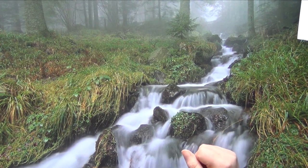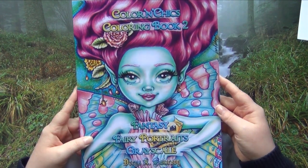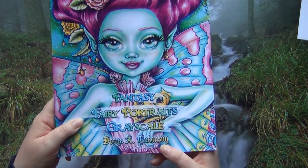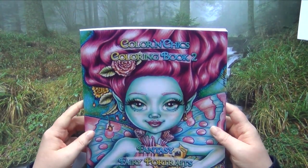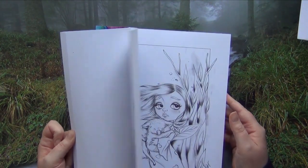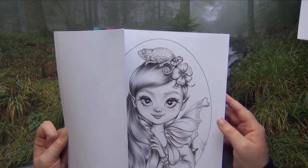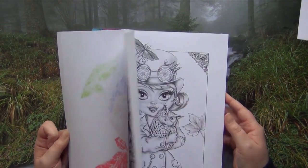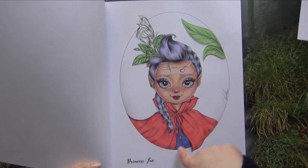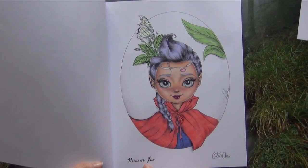And then I absolutely fell in love with Color and Chicks coloring book 2. This is the Fantasy Fairy Portraits by Daria Drolls, or Daria Sakirsoy. I don't know how to pronounce her name. That's a pity. She has also those cute fairy images. These are grayscaled, and these are fairy portraits in this very cute style. And I started this image. I also like that these are framed, so they are also smaller projects. This is a Princess Faye.